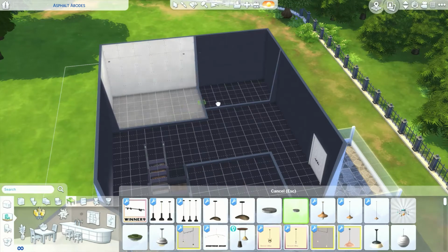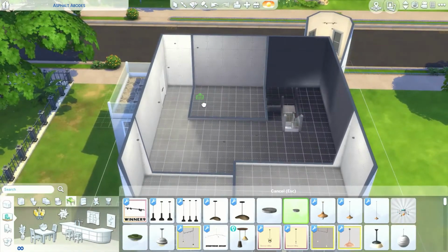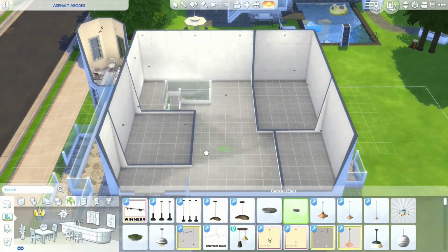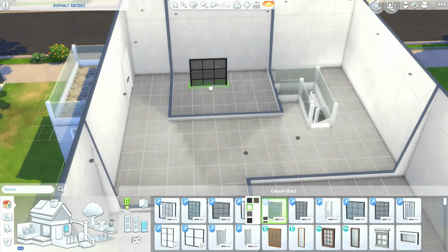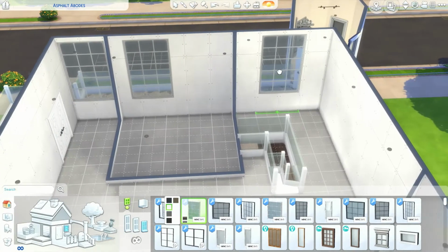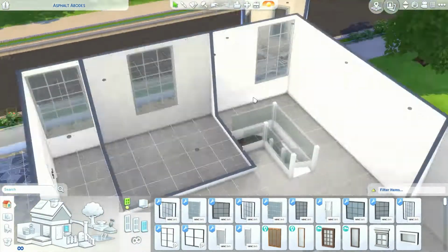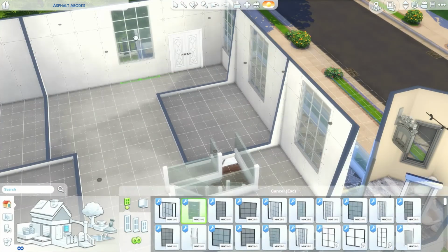I'm just working on the upstairs. I don't think I changed anything else downstairs. I believe I left it all the same. So now I'm just working on the upstairs. Once you see the final product of the upstairs, I'm not even kidding. I don't mean to toot my own horn, but I'm obsessed with this build, the top floor of it. I feel like I utilized all of the space that I had.